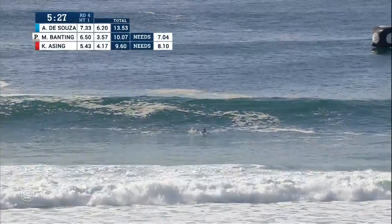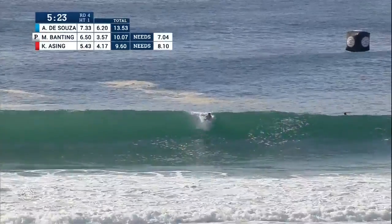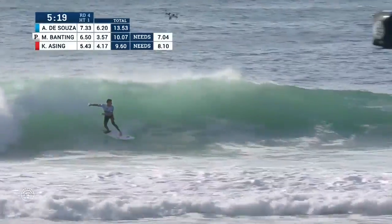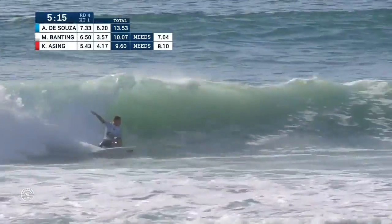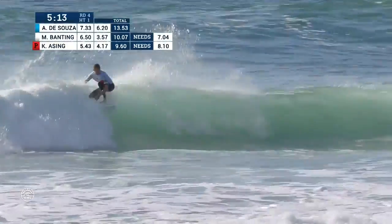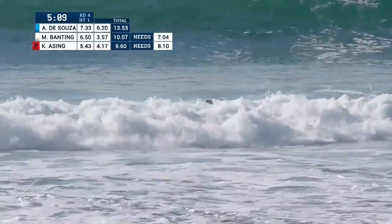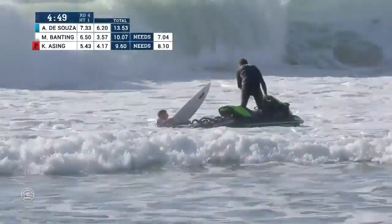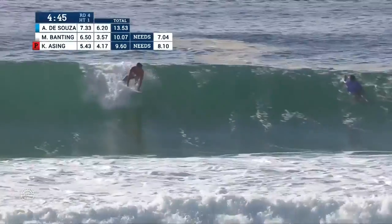Of course, this time last year, lots of discussion in that 6-horse race for the finish line for the world title. Now picking up on Port Macquarie's Matt Banting. Lots of speed. Love that flair from Matt Banting. Another little pocket, transitions. So a little 2-turn contribution there as we move down to just over 5 minutes remaining. The last 5 minutes here, the waves are a little bit on the uptick. We're seeing some better options out there.